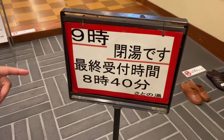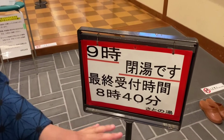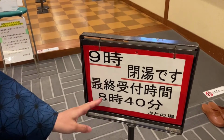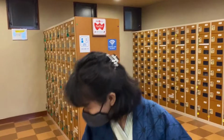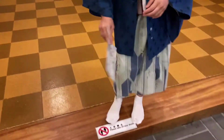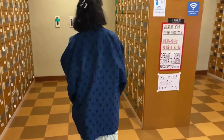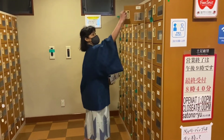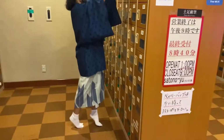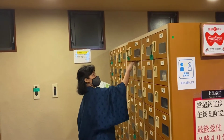It's open only until 9 p.m. and you can come in until 8:40. So the last entrance is 8:40 p.m. And these are the lockers. My shoes, my geta, and go to the lockers over here. Oh, I think there are a lot of people inside because there are less keys available.